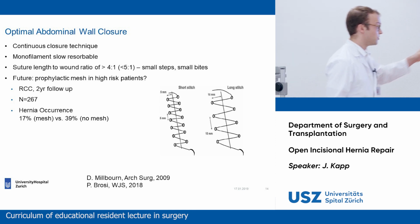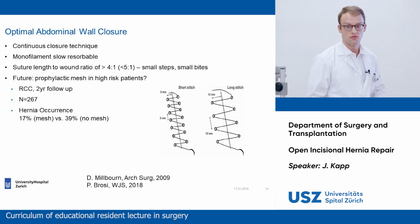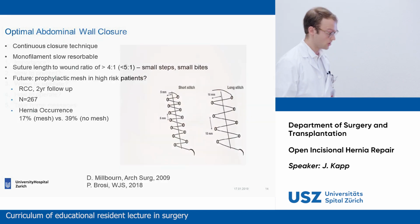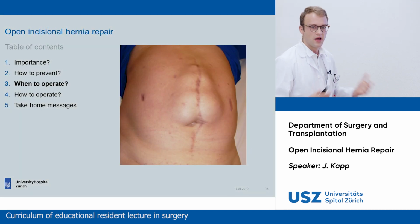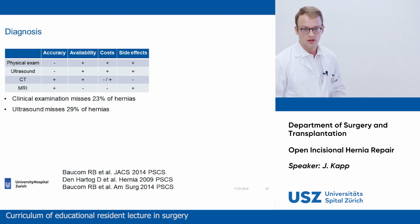And what's also important to recognize here is that the rate of incisional hernia is pretty high, 40% for people not receiving a prophylactic mesh. So when do we operate? When should one operate? Well, first we've got to diagnose the problem.